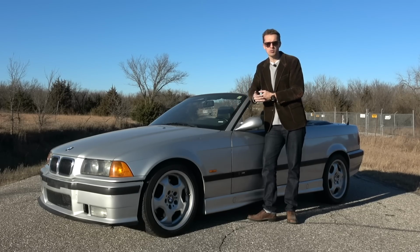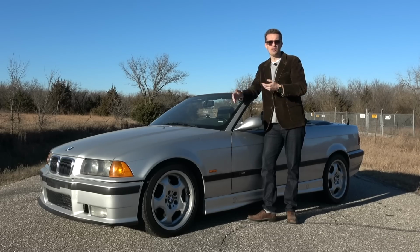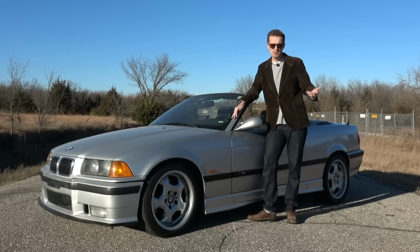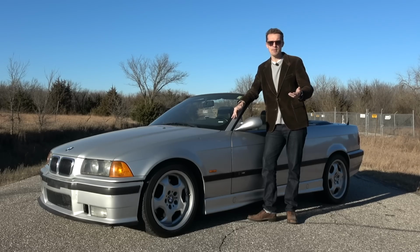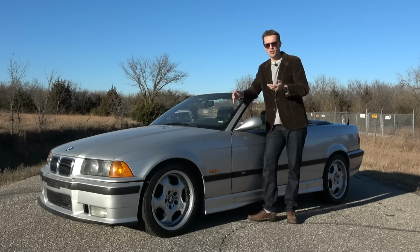$20,000 for a questionable quality Beamer with 240 horsepower, albeit it handled very well for the time, and the manual transmission does feel really nice to slap around, but I could think of a lot of better ways to spend my money. Although I wouldn't have a YouTube channel if I spent my money wisely, so now I'm in this perpetual spiral of certain destruction.